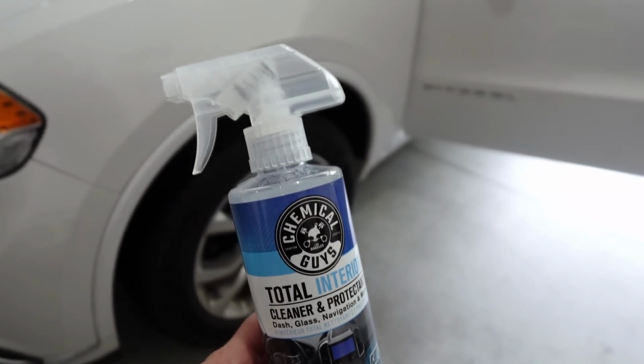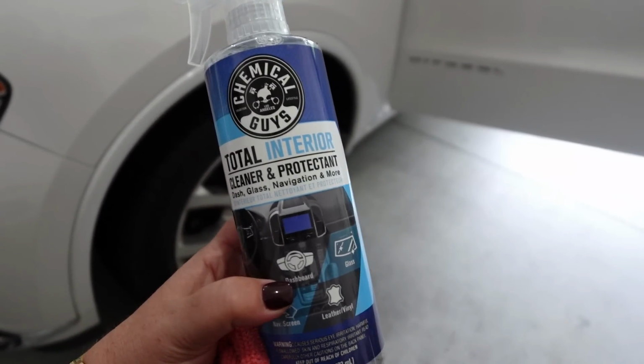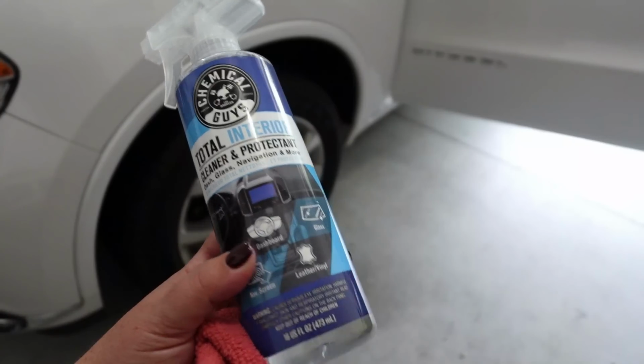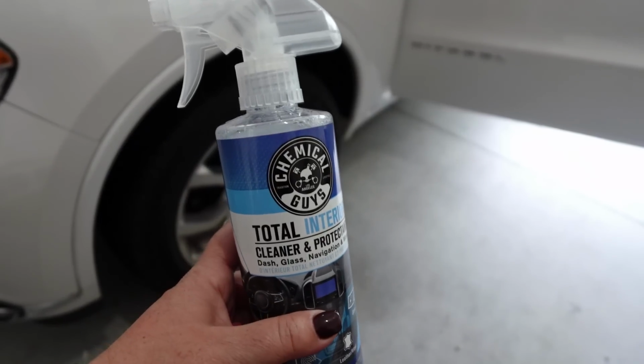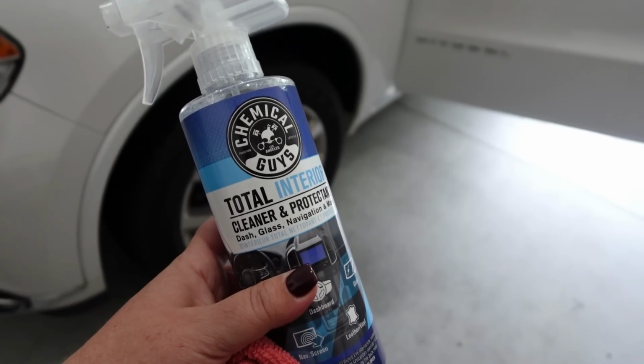I also just wanted to say these products are not expensive. This entire bottle was less than $12 on Amazon. You can get them at Walmart as well. You don't have to order them from Amazon, but this will last a long time. And this is only our second bottle that we've purchased. It's a really great, quality product, and it will go a long way.